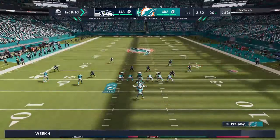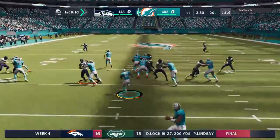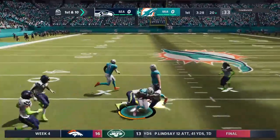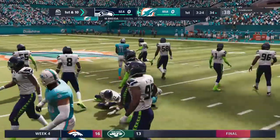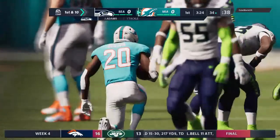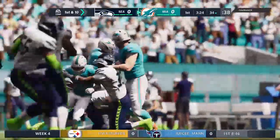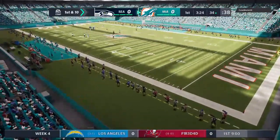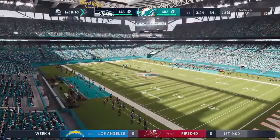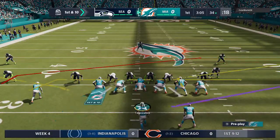Tagovailoa and the Dolphins come up 1st and 10 at their own 20-yard line. Here's the first carry from Matt Breida. And he'll get this up to the 34-yard line. First down yardage on the first play of the drive. Give him 14. Run there by Matt Breida, and he spent the early part of his career in San Francisco, sharing the backfield and sharing the ball. What you really want with him, open space and make sure he's touching it, because he can take it from 0 to the end zone in a very short amount of time.